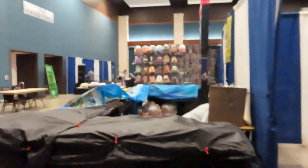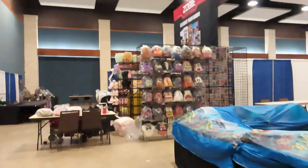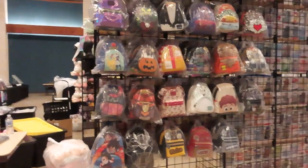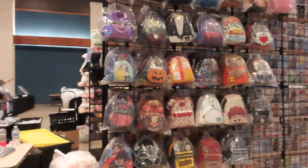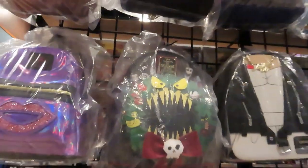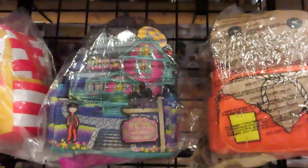So this is where we weren't set up. Ooh, there's some cute lounge flies. Look at the Casper one. They have a Nightmare Before Christmas one. That's all up my alley. Snoopy is what that is. Yeah, it's Snoopy. Look at the Nightmare Before Christmas one though. I've never seen that one. Look at the Aladdin one on top. Yeah, I like the McDonald's one. That's part of the new ones. Yeah. And the Coraline.